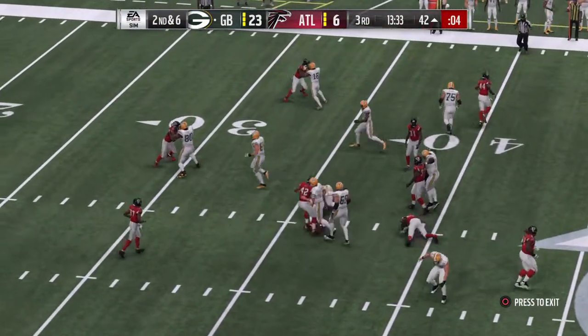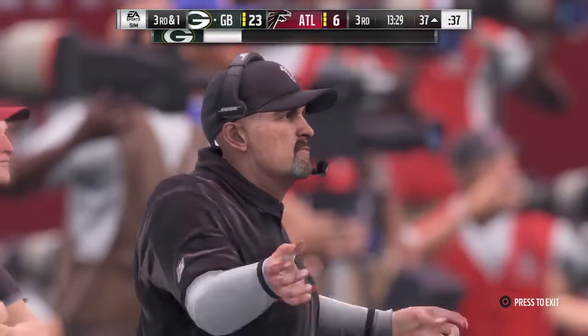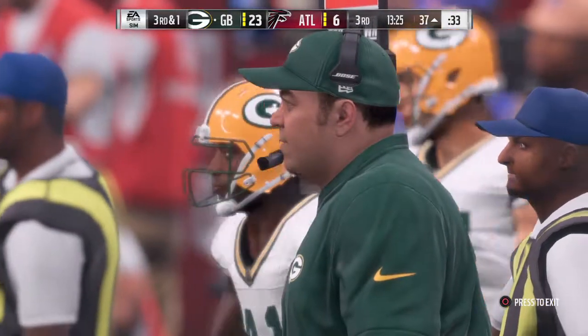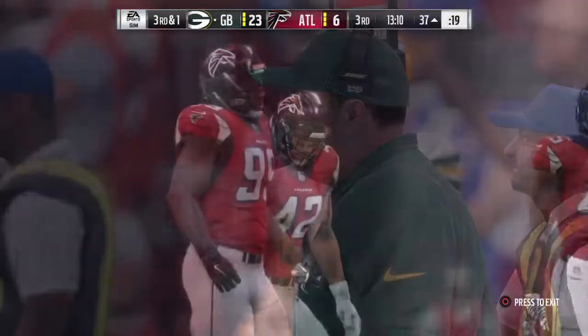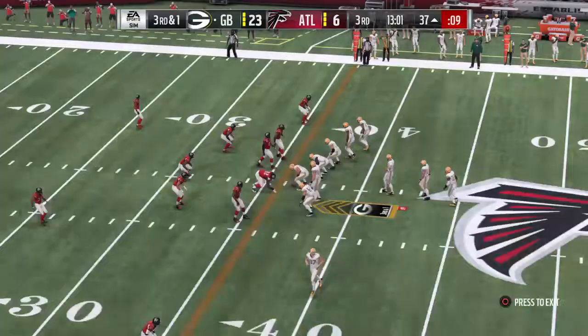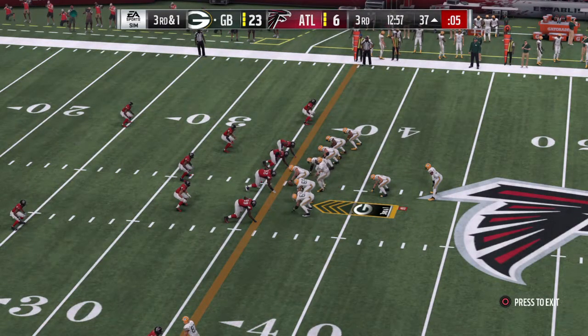And again, it's Elliott. And he's going to fight his way forward here for a modest gain. 5 yards on the pickup, and that is going to set up a 3rd and 1. I don't care what the emphasis is in the NFL at any given time. Every defense is still going to say their number one goal every game is stop the run. And right now, they're not doing that, and that really chips away at your confidence.